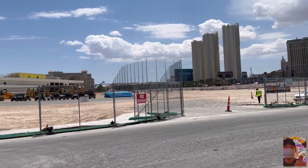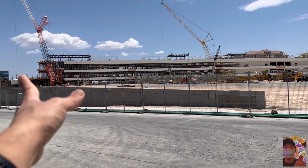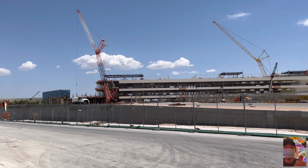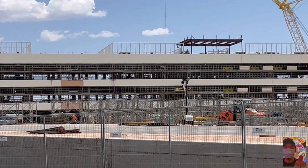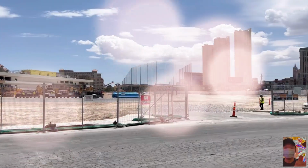This is the F1 headquarters in Las Vegas, however you call this. Look, this is crazy. And to think they only have 5 more months, until November, to finish this. That's crazy. Let's fast forward to November.